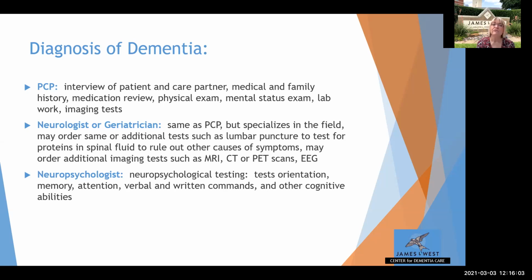Typically, though, if it isn't something that can be treated at the primary care, you'll get referred to a neurologist or a geriatrician, and they many times will order more blood work. But this is where you typically will get a scan, some type of a scan. They may order an MRI, a CT, a PET scan. They may do an EEG. Sometimes they will do a lumbar puncture to test for proteins in spinal fluid to rule out other things or to show something like Parkinson's.